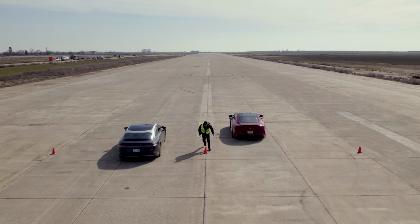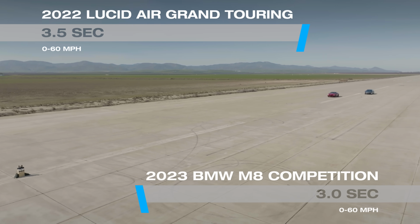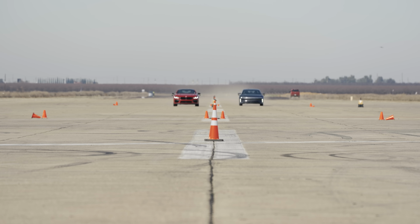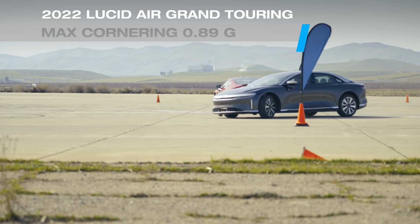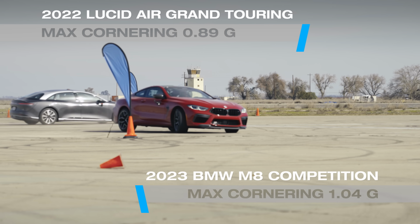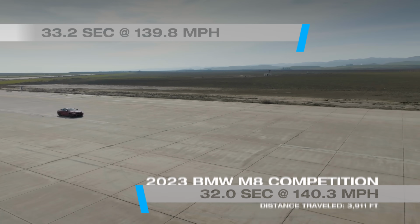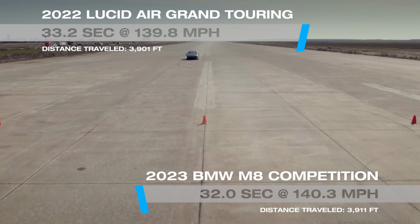In race 2, things tilted even more in favor of Team Germany. Once again, the BMW launched harder, hitting 60 in 3 seconds dead, half a second quicker than the Air. The Beamer also won the quarter mile at 10.8 seconds, while the Lucid took a full 11. But with the BMW ahead this early on, it was game over pretty early. At the turnaround, the Air upped its performance significantly, notching 0.89 G. Unfortunately for Team Lucid, the M8 gripped even harder, notching 1.04 Gs, and going on to leave the Lucid in a cloud of gasoline-powered dust. It finished 1.2 seconds ahead of the Lucid, tripping the lights at 32 seconds on the nose.